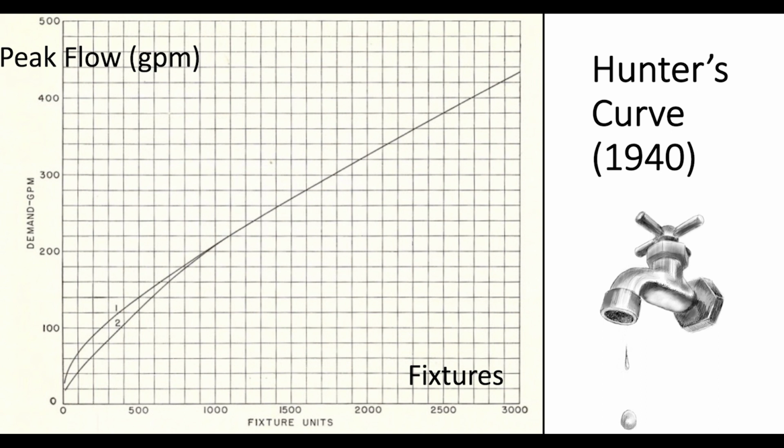plumbing in buildings. And in this particular case, it's something that's known as Hunter's curve, and it provides an estimate of the peak water demand, the single most important parameter for estimating or designing the premise plumbing system in a building. So it turns out this, whoops.